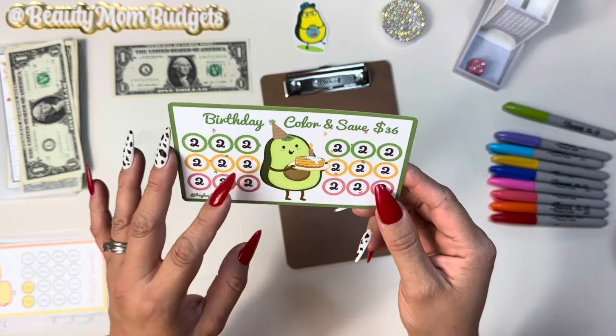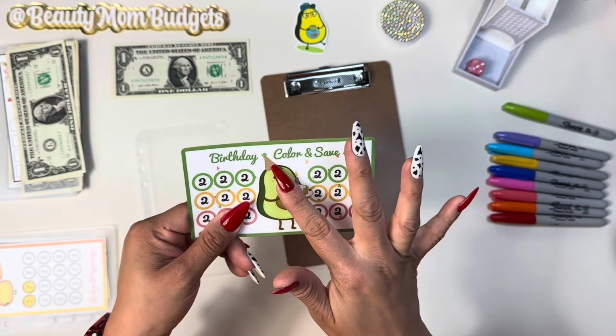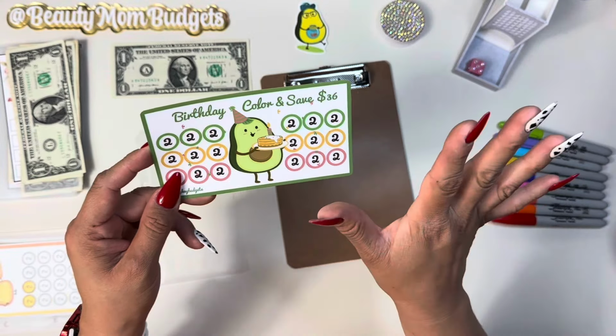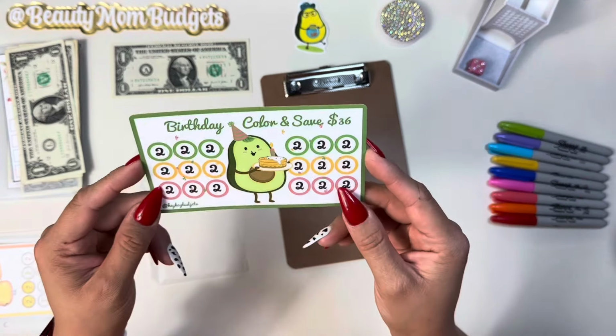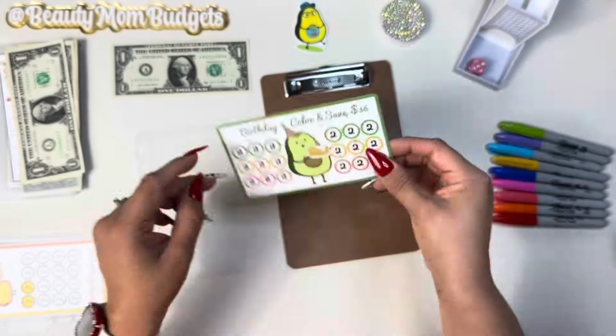Yay! This one is from Kay from Hey Kay Budgets. I couldn't pass it up because, of course, you guys know I love avocados, if you couldn't tell. This one is to save for a birthday. My birthday is not anytime soon right now. It's definitely never too early to start saving. So welcome to the bunch.